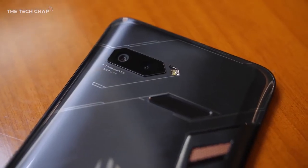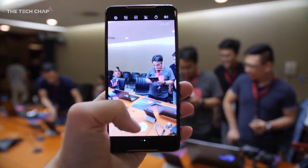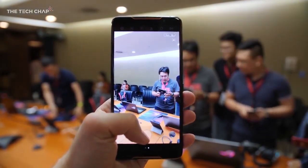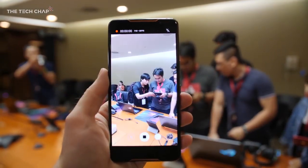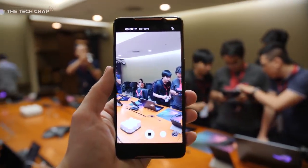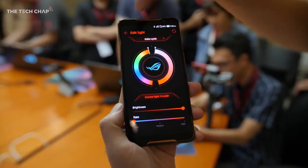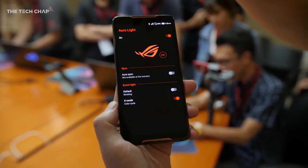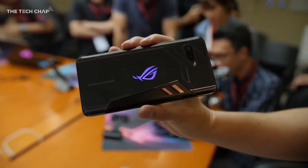Elsewhere, we get a dual lens camera setup with a 12 megapixel main lens and a second 8 megapixel wide angle lens. ASUS weren't talking too much about this at the hands-on, but I believe it's the same camera setup used in their flagship Zenfone 5Z. It seems pretty decent, but again, I'll test it properly in my full review. Now, pricing and availability haven't been confirmed to me just yet, but it definitely won't be cheap considering the flagship specs and all the gaming extras.